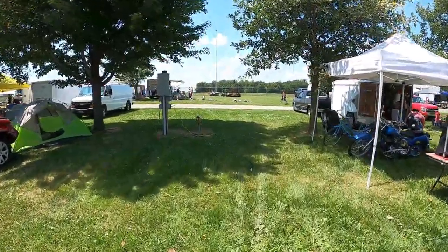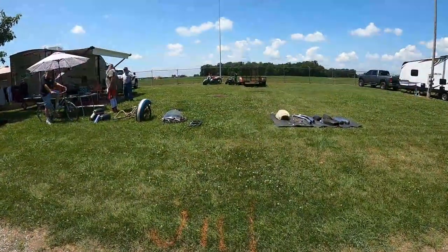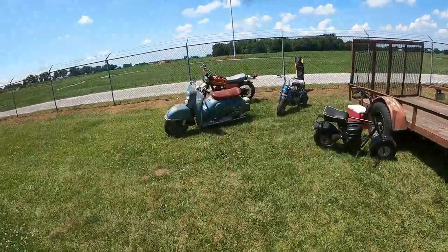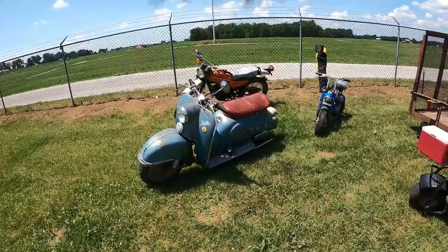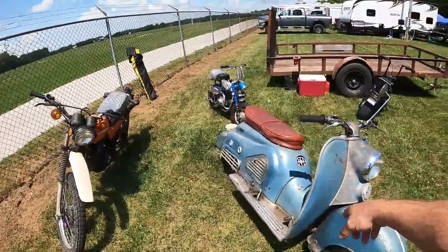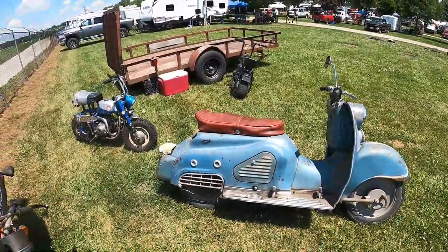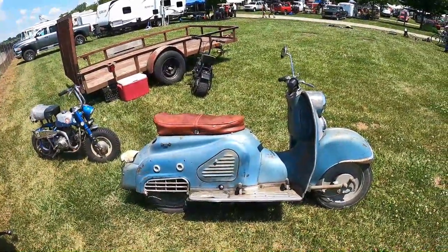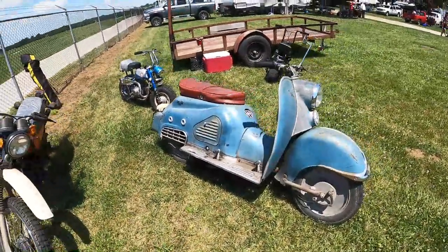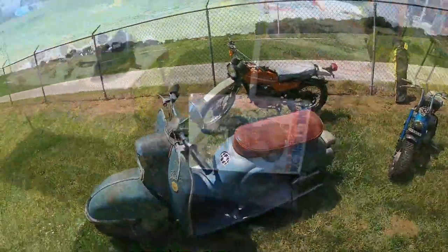I think I see a zoomed out Bella. Now we have the Suburbanette back in our shop, which is a hot rod version of this. Basically, it's this scooter with the panels missing. Pretty neat. I like that.